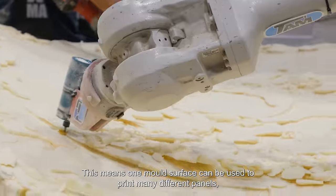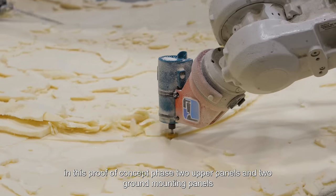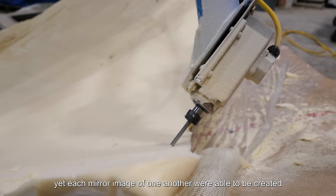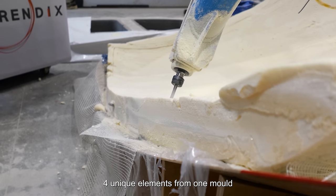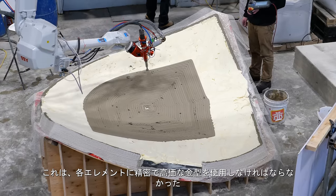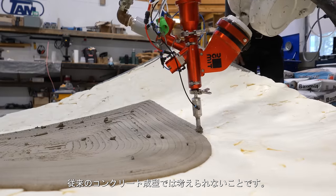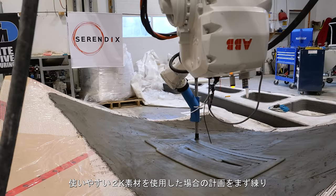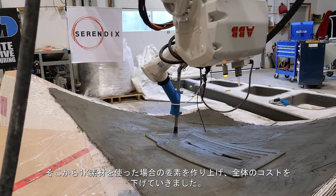This would be unthinkable in conventional concrete molding, where each element must have its own precise and expensive mold. Once the team felt they had the strategy figured out with easy-to-use 2K material, they created elements using the 1K material to reduce the overall costs.